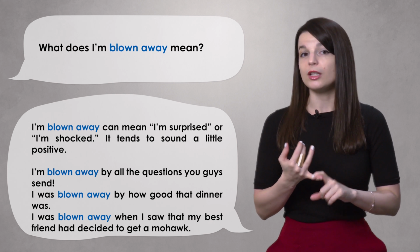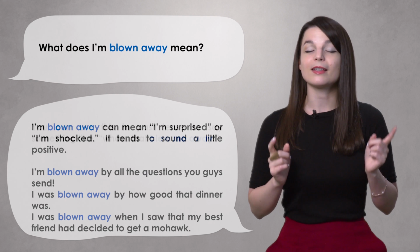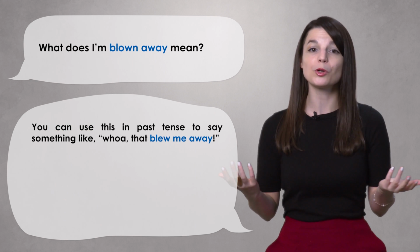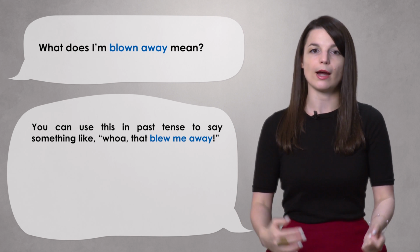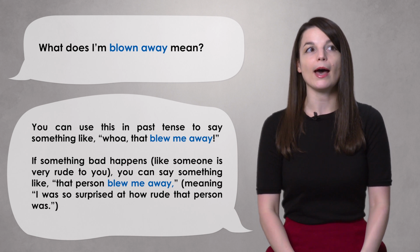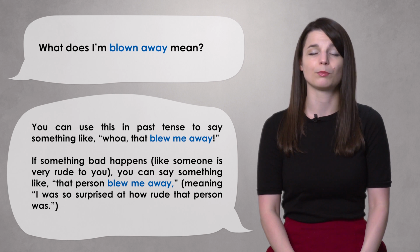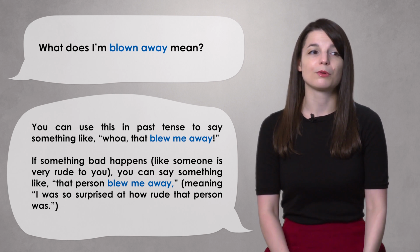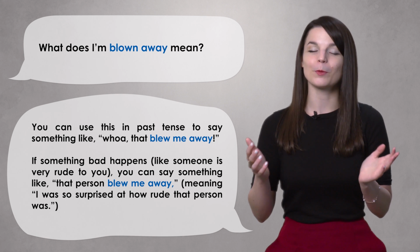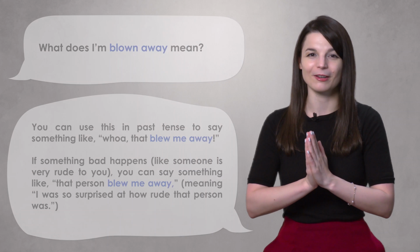And you can actually use it for negative situations as well. You can also use this in past tense, like, whoa, that blew me away. That movie blew me away. So it just means shock, surprise. If something bad happens, like someone is really rude, you could say, whoa, that person just blew me away. Or like, I was so surprised at how rude that person was. So I hope that helps you understand the phrase to be blown away. Thanks very much for the question. All right, let's move on to your next question.